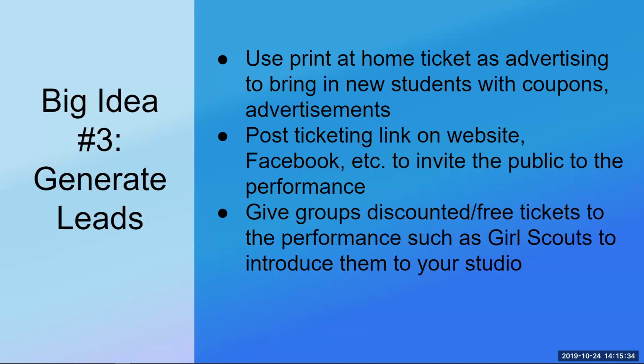The last one is that you can also invite groups to the recital, such as the Girl Scouts or your target market. Other groups that would be interested in coming to the recital might potentially be students for you in the future. You can give them discounted or even free tickets, and we can help you with that. We have ways of handling a group discount, and that's a great way to bring in new students. Definitely. Next slide.